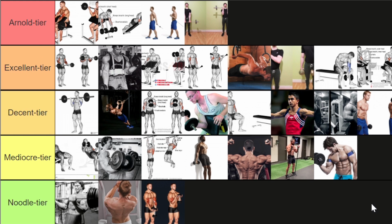I understand that there are no good or bad exercises, but in my opinion, if you stick to the ones in Arnold-tier and excellent tier, you're good. That's plenty of things you can do. That's 10. Some of them, like the Pelican Curl, you will not be doing, so it even reduces the amount of movements you can add to your arsenal.